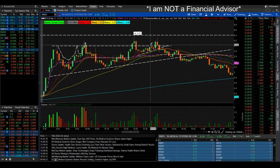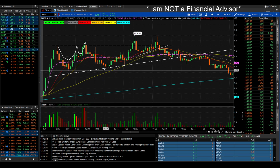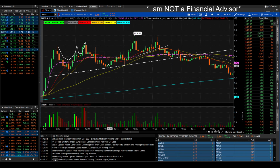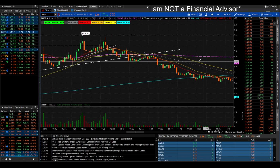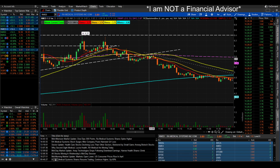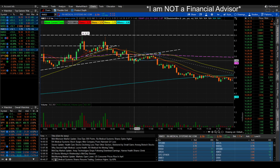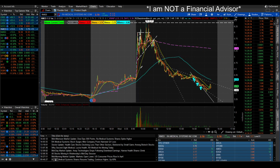So you have horizontal resistance around $6 that continues to act as resistance. And then you have this upward trend line that you're hoping continues. So if you are buying dips or anything close to the trend lines, you know that if it breaks under this, you're probably just going to bounce out of it. So of course it does later break this line about 5.50, consolidates under the line and VWAP. So very bearish here.